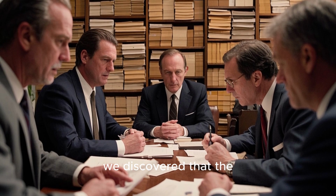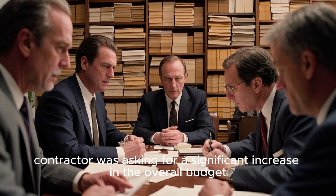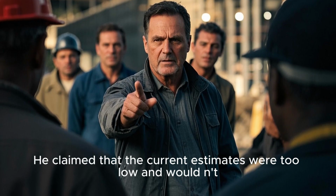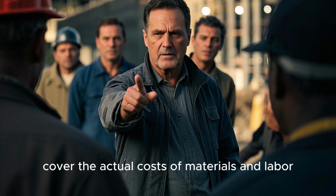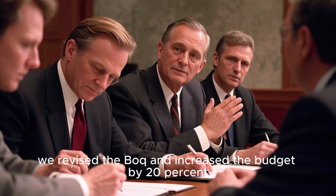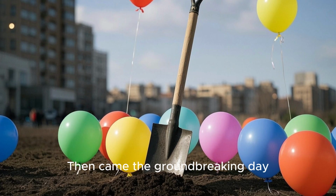During the meeting, we discovered that the contractor was asking for a significant increase in the overall budget. He claimed that the current estimates were too low and would not cover the actual costs of materials and labor. After some negotiation, we revised the BOQ and increased the budget by 20%. Then came the groundbreaking day.